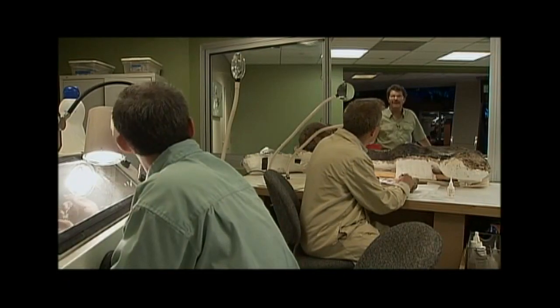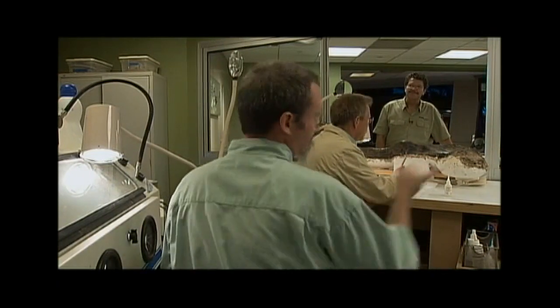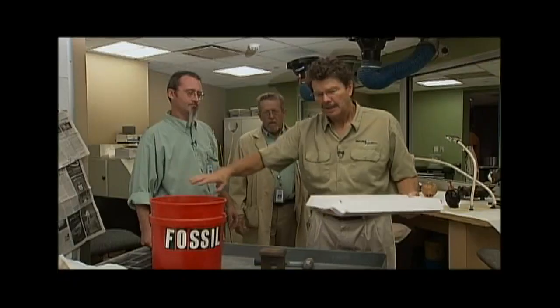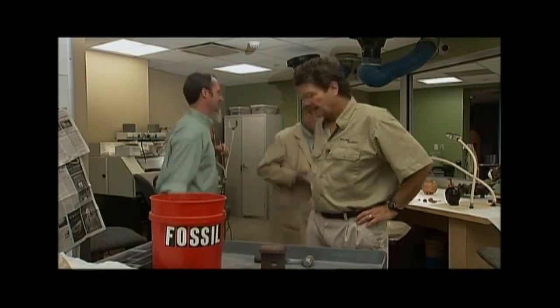Hey guys, I brought my fossils. Hey, welcome. Hey, Rick. You want to come on in and work on those? Sure. Come on in. Meet you at the door. You just want to throw your bucket up on the table? I also brought some fossils I've already cracked. Okay, great. We'll take a look at these in the back.